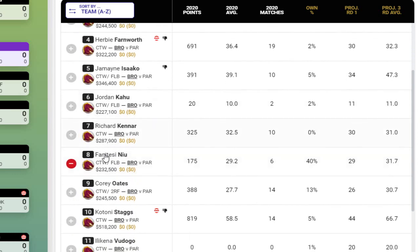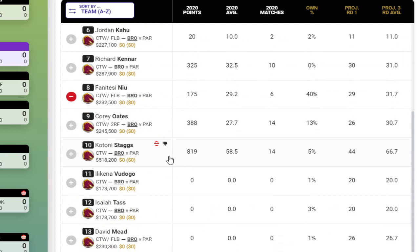And then Tessie Niu looks like he's going to get that center spot with Katoni Staggs being injured. He is owned by 40% of Supercoaches, but yeah, makes sense. He's a pretty good pickup as a cheapie. Can't really argue with it. I don't think he's going to set the world on fire, but he's like a lot of these Broncos youngsters. He's got the talent, he's got the potential, and it could be their year, maybe. We'll see. Hopefully. But that's pretty much it, honestly.